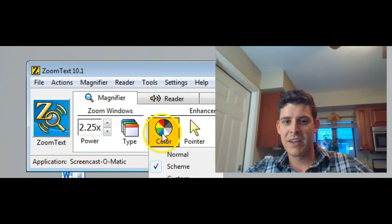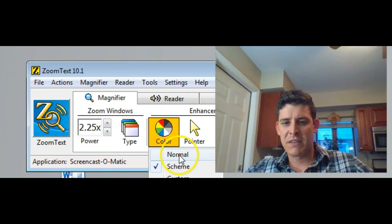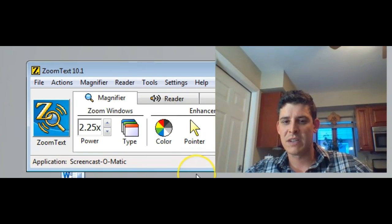Whoa, it's kind of freaky. We can go to another scheme and just go yellow on black. Just different ways to modify, and I'm not liking any of these myself, so I can customize what I'd like. But I'd like to just go back to normal for our purposes right now.